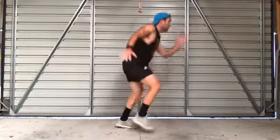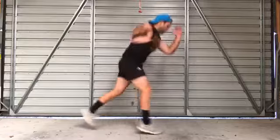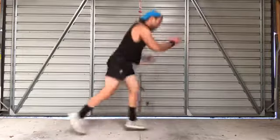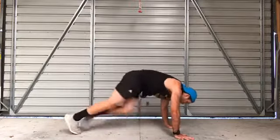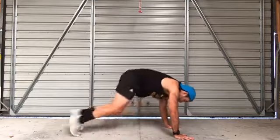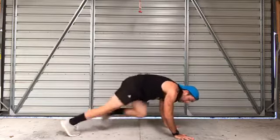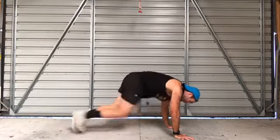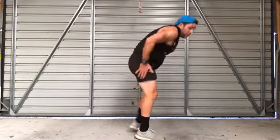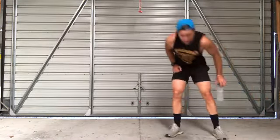Lunges. Modification: take out the jump. Two, one, mountain climbers. Woo. Easy. Good. All right. Have a drink. Catch your breath.